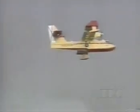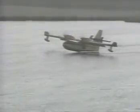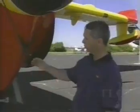But forget about heading back to base to reload. The CL-415 Super Scooper has a secret. This bird is a boat. This airplane is a boat plus an airplane, and so this is shaped, as you can see, like a boat, and its shape is efficient in the water.